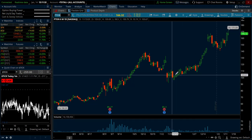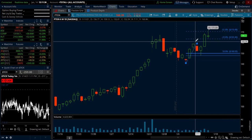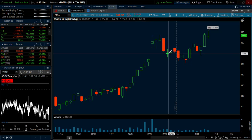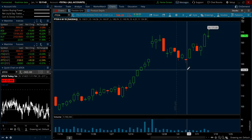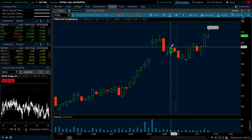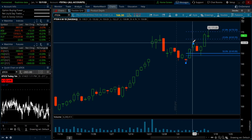Then the other one I got here is Peloton. This was a real beauty, and this guy even set up at a nice 50% long. So you can see the 2-leg pullback, 1 leg down, tiny little bounce, 2nd leg down. We bounced, we broke the swing high, same concept as intraday. We ended up pulling back to the 50%. I don't always use 50% on swing trading daily charts with individual stocks, but it's always nice when you get a little bit of extra confluence here.